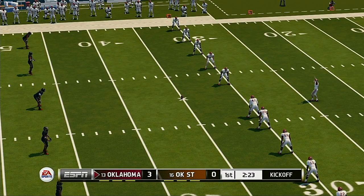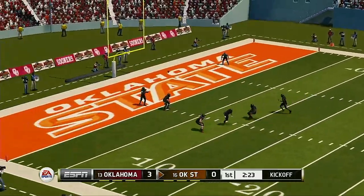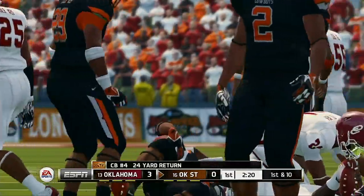And it looks like they're ready for the kickoff. And he got all of this one. Great kick. He's to the 20. He makes it out to maybe the 23-yard line.